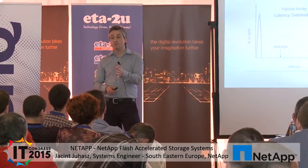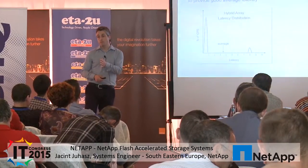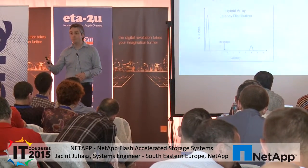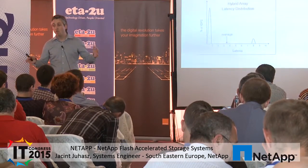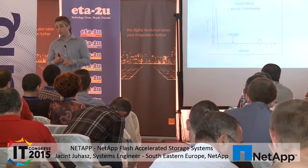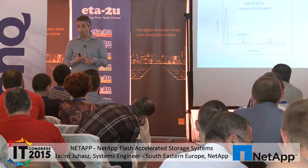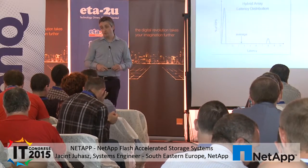If you create a hybrid system, it will be able to deliver 10,000 IOs, no problem. If you build an all-flash system, it will be able to deliver the 10,000 IOs, no problem. So all three will be able to do that. What's the difference? The difference is the configuration. How many drives are used, obviously. The biggest difference between these three will be the response time.